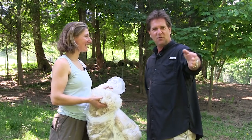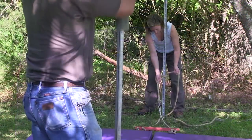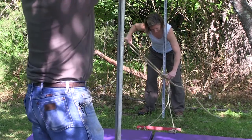It took a little bit. This is the second year that we've shorn our own herd, and I just learned last year. So here we have the whole process of shearing back here behind us. Basically, you drive two T-posts, you harness them so they can't get away.